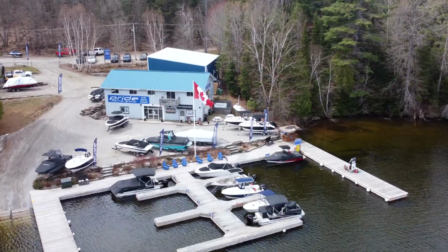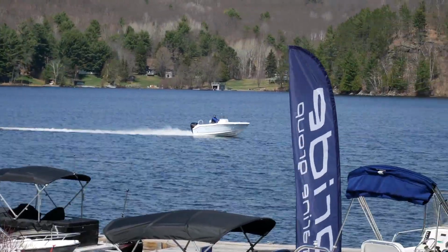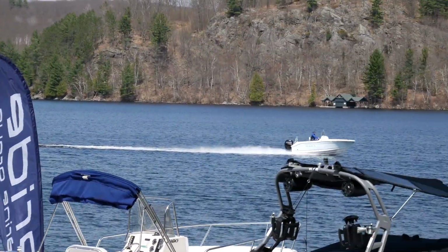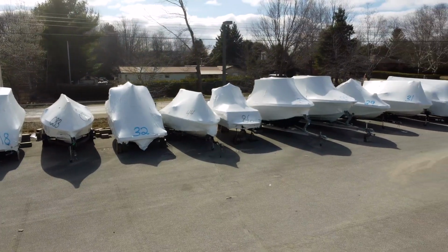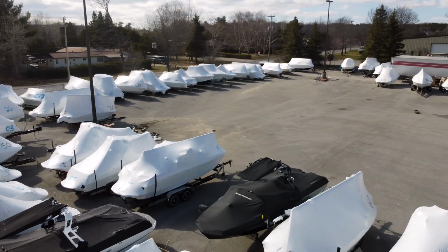Did you know at Pride Marine Group we offer 3 types of secure storage for your boat? The most cost-effective outdoor storage option includes shrink wrapping, with every boat safely tucked away in one of our secure compounds.